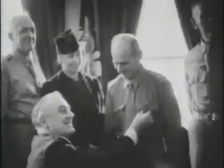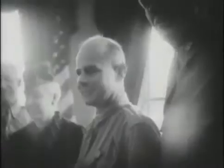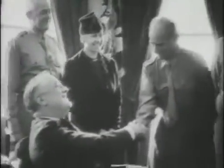Doolittle knew he'd inflicted only minor damage. He was convinced that he would be brought home and court-martialed for his failure. Instead, his achievement was recognized for the moral tonic that it was. He was given the Medal of Honor and promoted to Brigadier General.